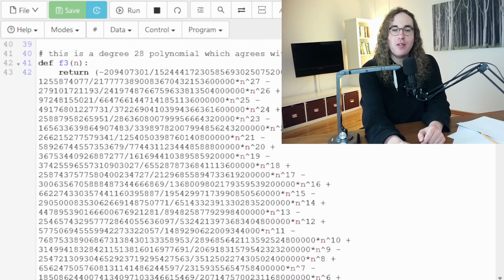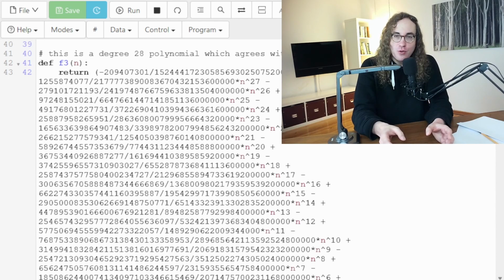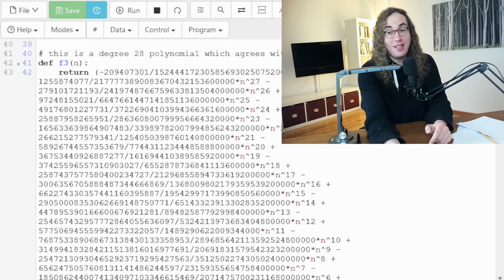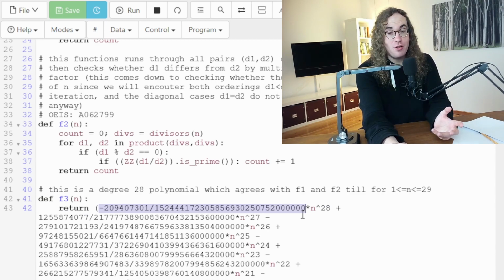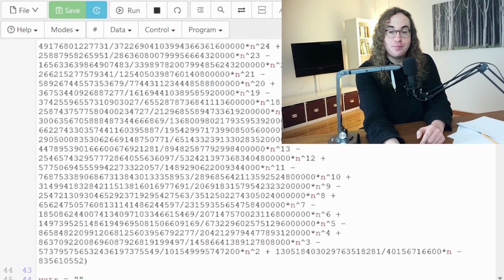So I thought, because both sequences agree in the first 29 terms, let's just compute the polynomial which gives exactly these values for the first 29 terms. This will be a polynomial of degree 28, and here you have it. So there you see the term of order 28. The coefficients are horrible rational numbers. As you would expect, even if you have an integer-valued polynomial, the interpolation polynomial need not have integer coefficients. It usually has rational coefficients, and here you see that. And you see these are very, very complicated.